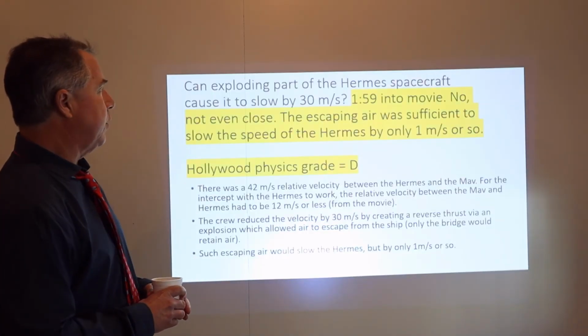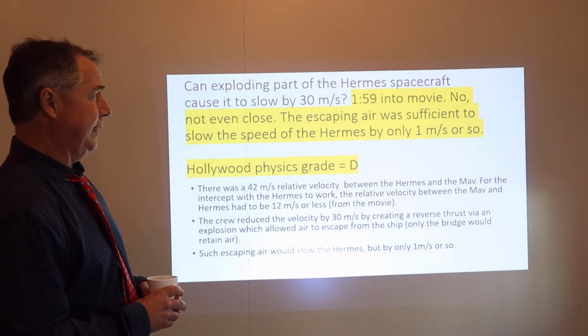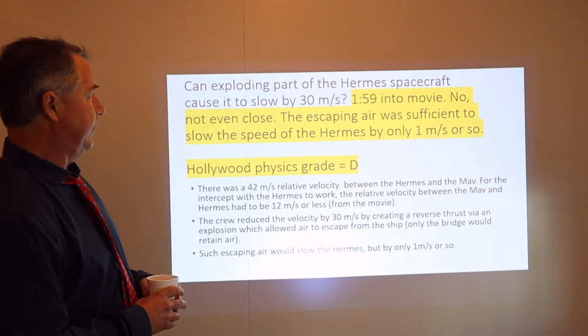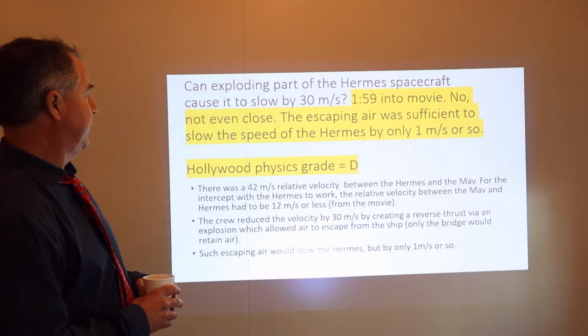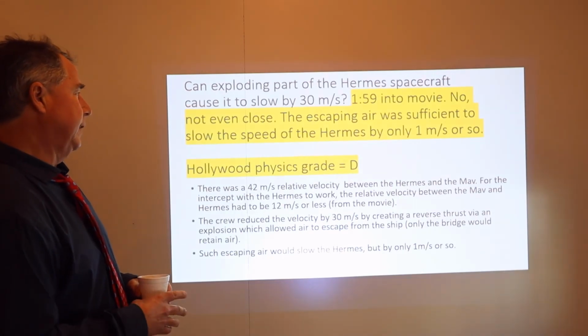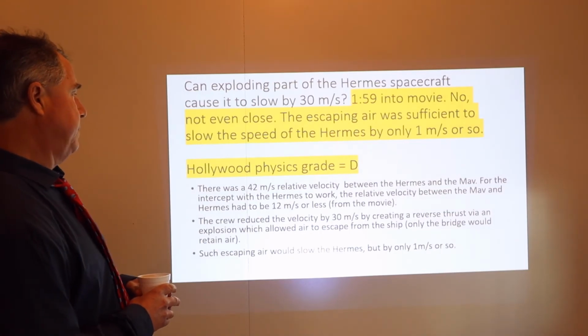Okay, next, can the exploding part of the Hermes spacecraft cause it to slow by 30 meters per second? This is 1 hour 59 into the movie. So I did the math, and the answer is no, not even close. The escaping air was sufficient to slow the speed of the Hermes by only 1 meter per second, based on some calculations I'll show you here in a second. So I give Hollywood a physics grade of D on that one.